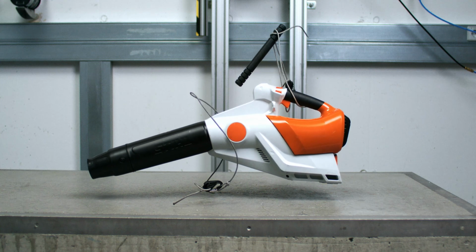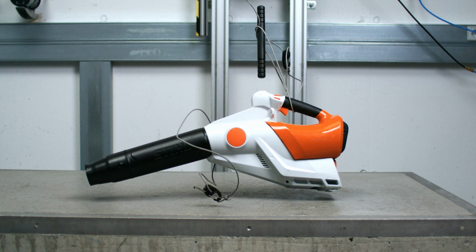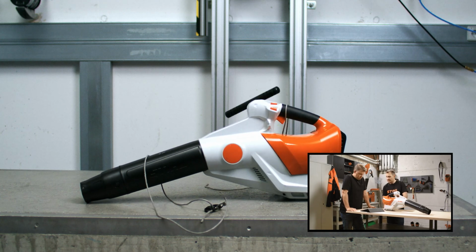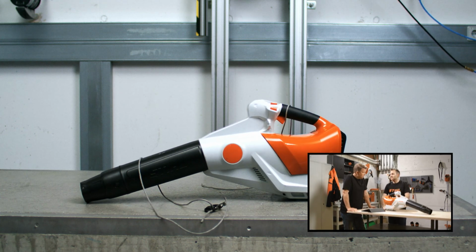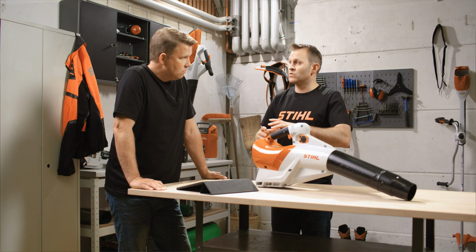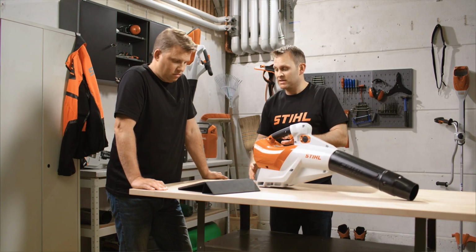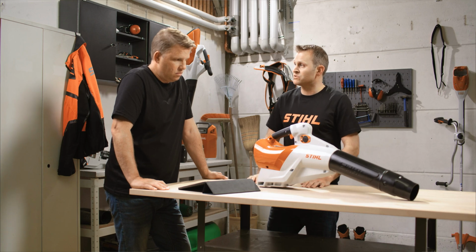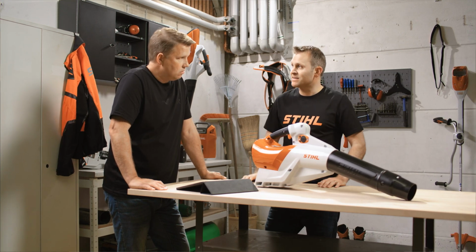Exactly. So here we've got the BGA 250, easily withstanding that fall from a higher height. And you'll notice we've got the battery in the slot. The battery is nicely protected there. It's not just on the back of the tool exposed to that fall, it's hidden within the tool. So that's an extra layer of protection for your battery, but the tool is certainly withstanding that drop test too. Indeed, still all in one piece.